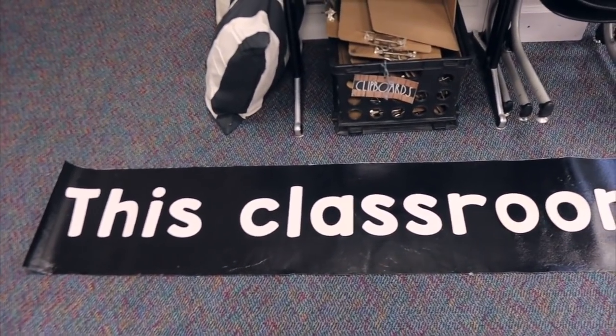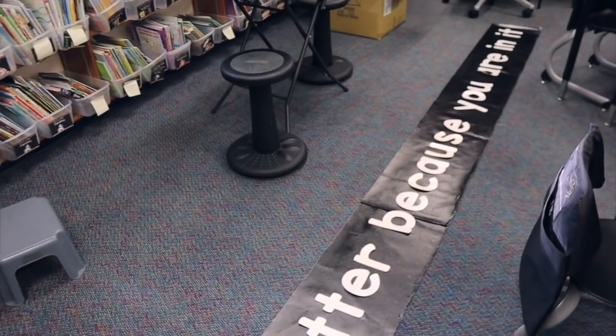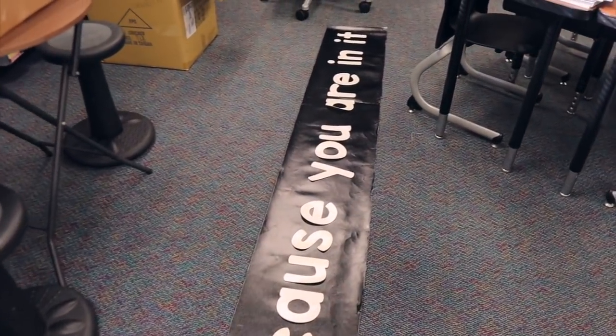This is from my first and second year classroom, but I don't really have a spot for it. I wish I did. It's just super big. We were thinking maybe we could hang it above the window, but it's too wide for above the window, so that won't work. That's kind of a bummer. So maybe it will end up somewhere. I just haven't really found a good spot for it yet.